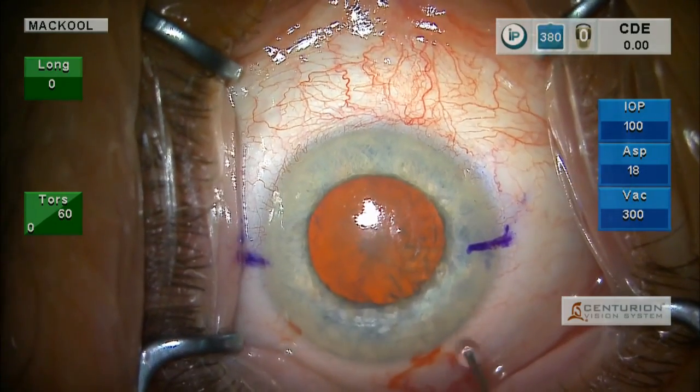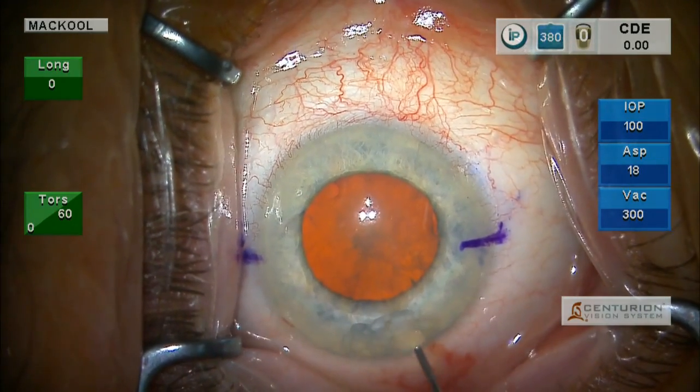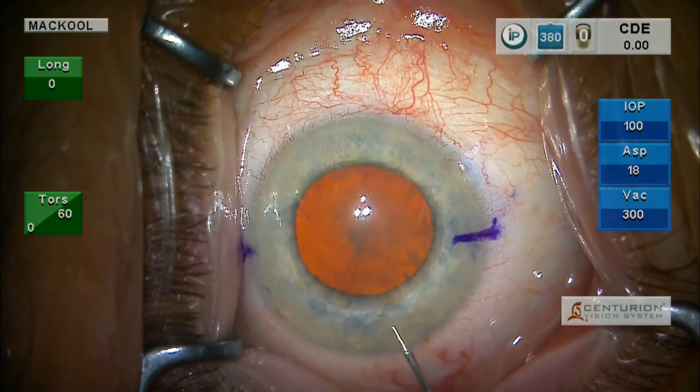You just saw me make the incisions there, and I'm now going to put some lidocaine in the anterior chamber.